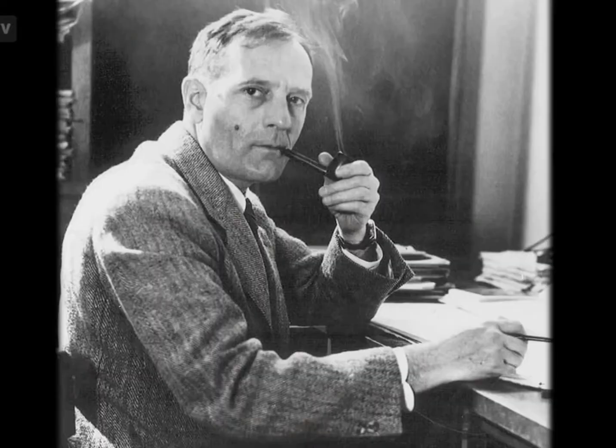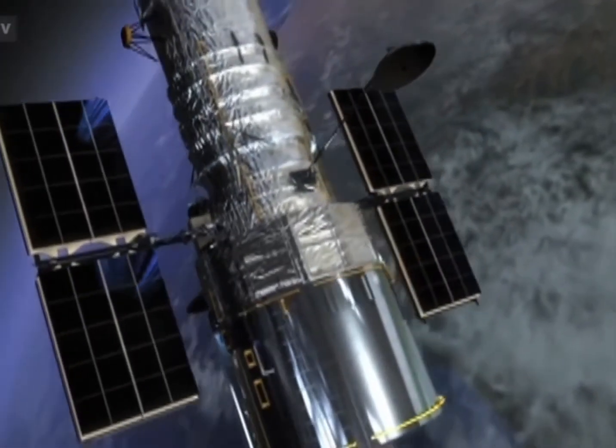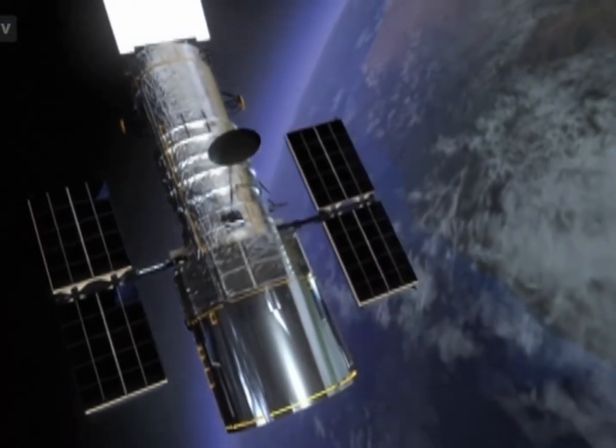The Big Bang is an amazing theory, but quite a complicated idea. And it all started with some observations made by a chap called Edwin Hubble. And here's the chap we named the Hubble Space Telescope after. Now, what Hubble did is he was trying to understand the size of the universe.